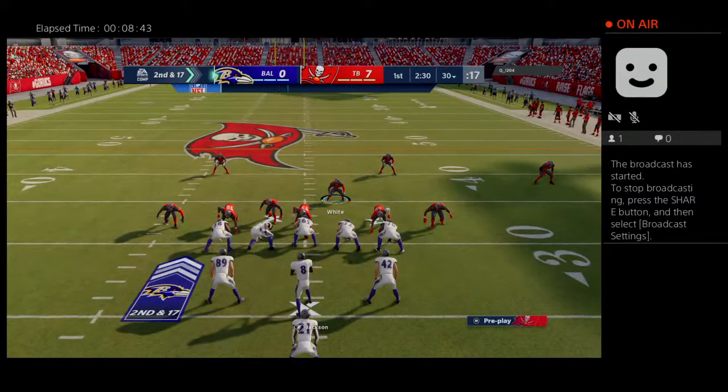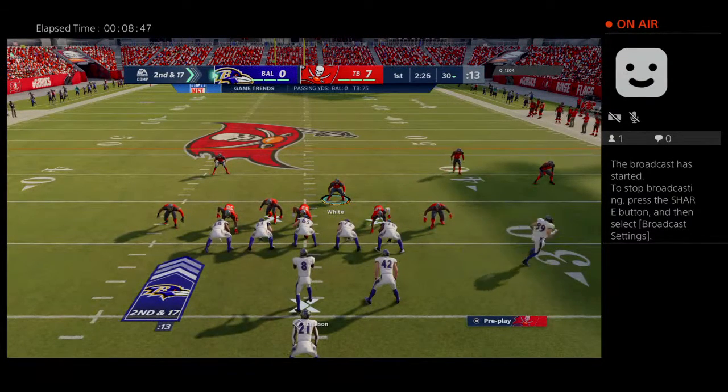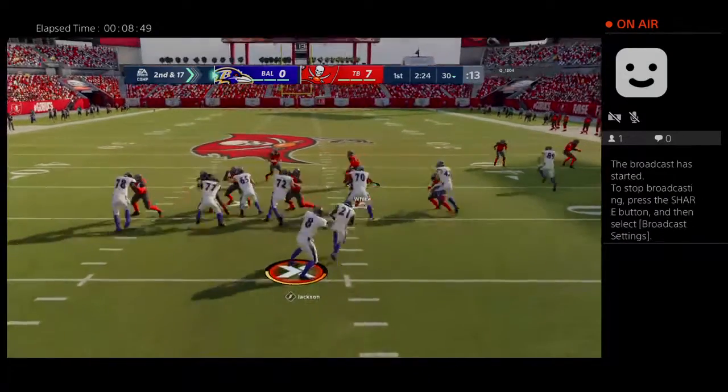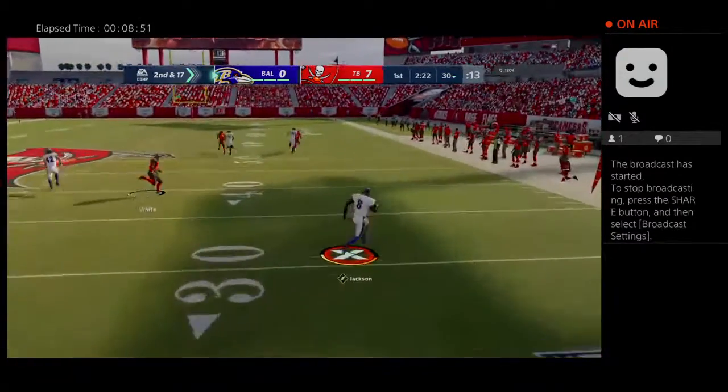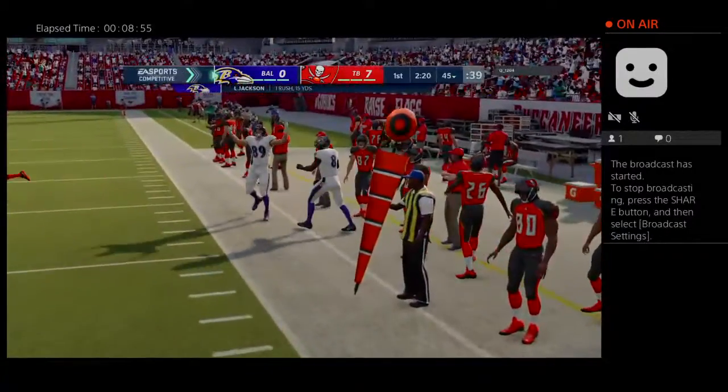So when you talk with GMs who are putting together a team, a lot of them say, we're going to build from the inside out, because if you control the line of scrimmage, you control the rest of the ball game, and that's what we're seeing here. They're actually playing in the offense's backfield, not necessarily just playing at the line of scrimmage.